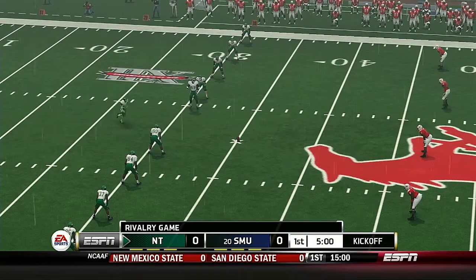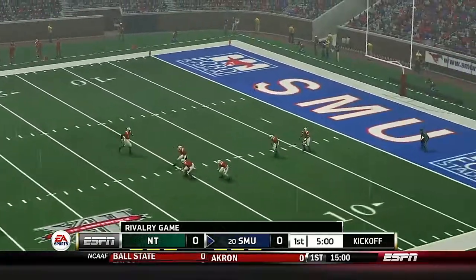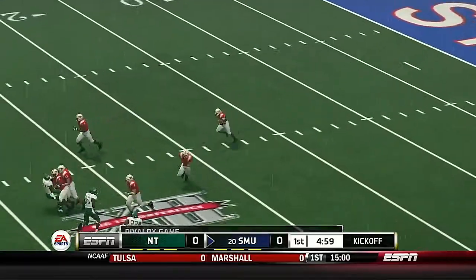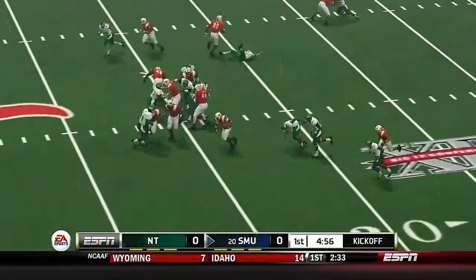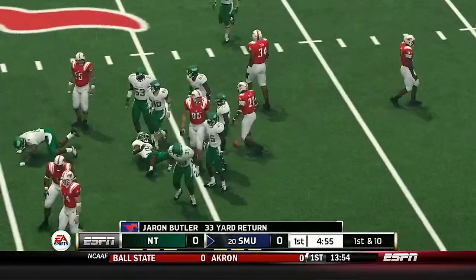The kicker's got the ball set up, and we're ready to get this thing started. Butler from the six. He's out to the 30. And down he goes at the 38.